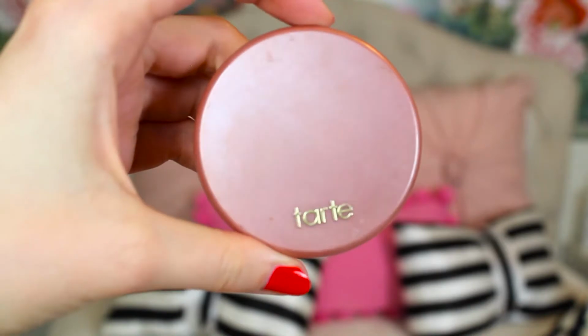For my everyday, I just try to hit basically everywhere the sun would naturally hit on my face, and then just a tiny bit of contouring under my cheeks. Then every day I use my favorite blush of all time, which is the Tarte Amazonian Clay blush in Exposed. I think it's a really pretty color. I've never quite seen anything that matches it, and I love it a lot.